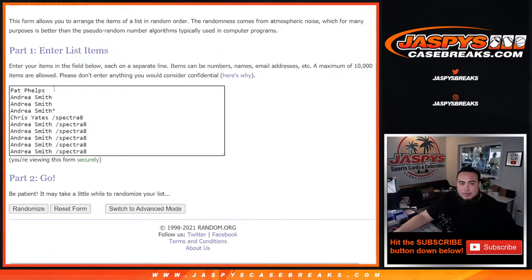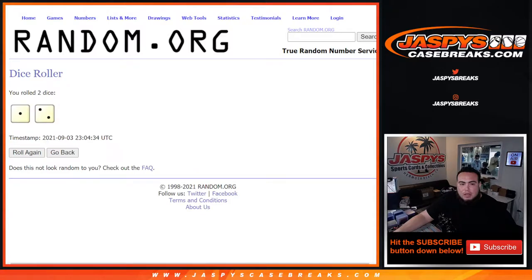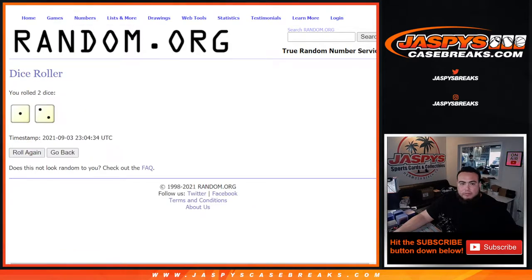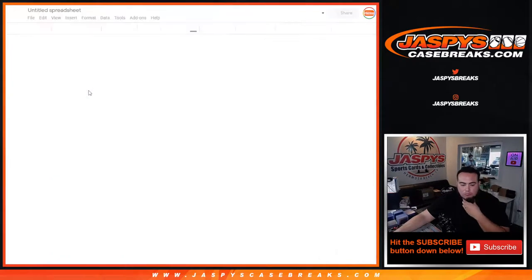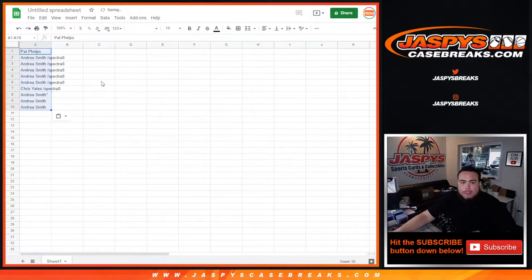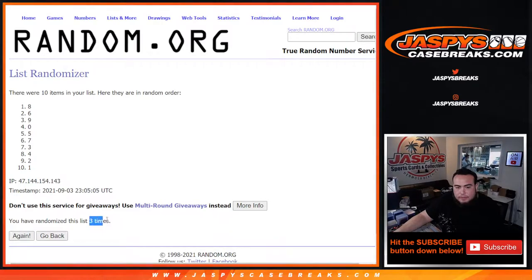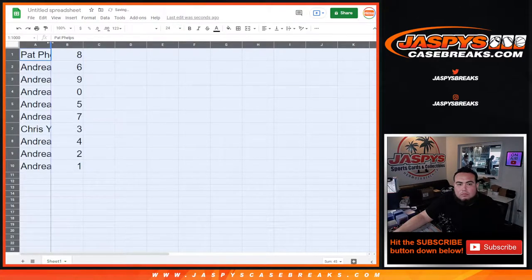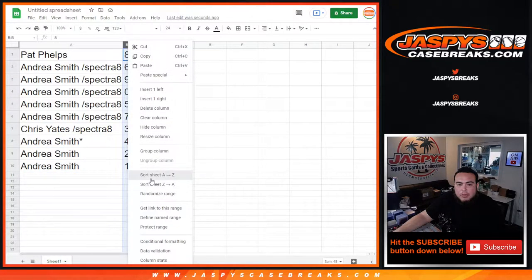So here you go, here's the dice roller. Here's the customer name. Pat and Andrea got those spots straight up, and then Chris and Andrea won those in Spectre 8. And then 0 through 9. Roll. So Pat has spot 8, Andrea with 6, 9, 0, 5, 7, Chris with 3, and Andrea with 4, 2, 1. Any 1-of-1s, any redemptions will all be yours.